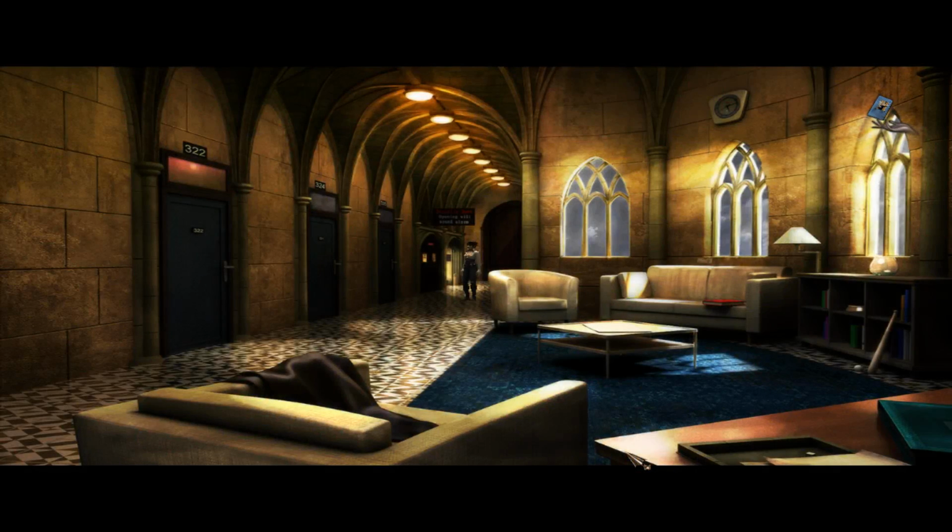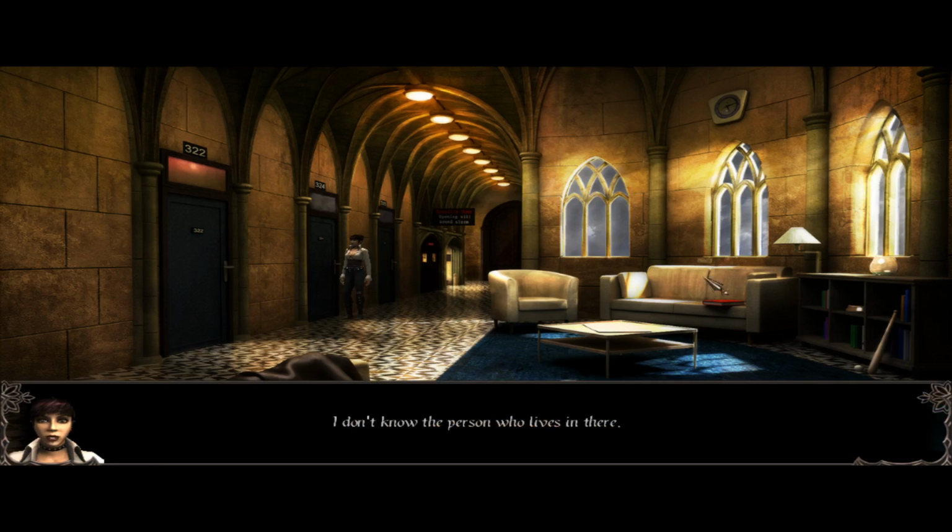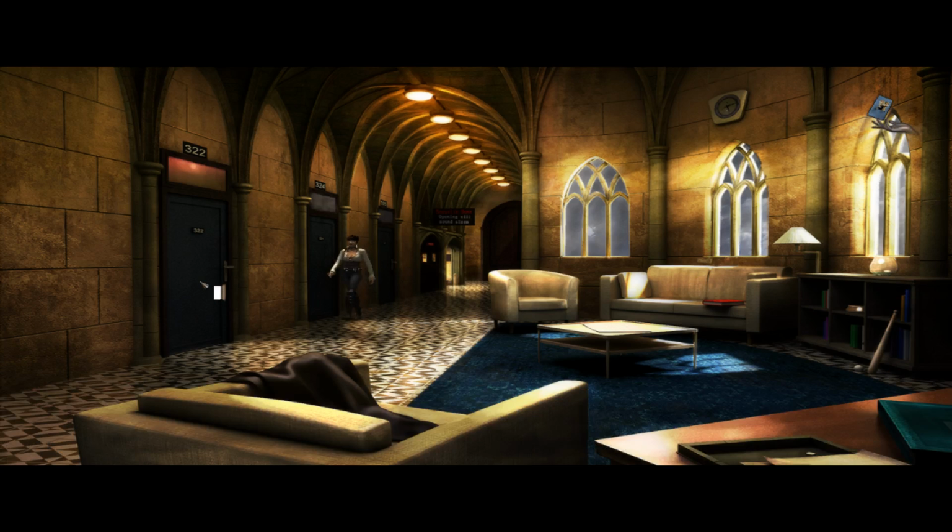I suppose that actually crosses off my main suspect, Malik. At least that's what the game is trying to tell me. I totally forgot to look up where Mulholland lives. Crud. I don't know. I don't remember. I don't know the person who lives in... Here, alright, just hold on for a moment, folks.